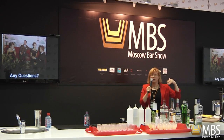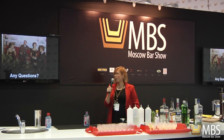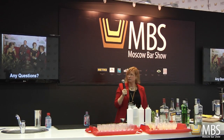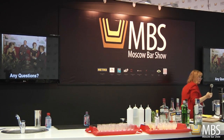It's the same with an aggressive fruit. Grapefruit is pungent, it's sharp. So if I were using grapefruit, I might use a sharper gin. So if we take grapefruit for our cocktail, we can also take a stronger gin.